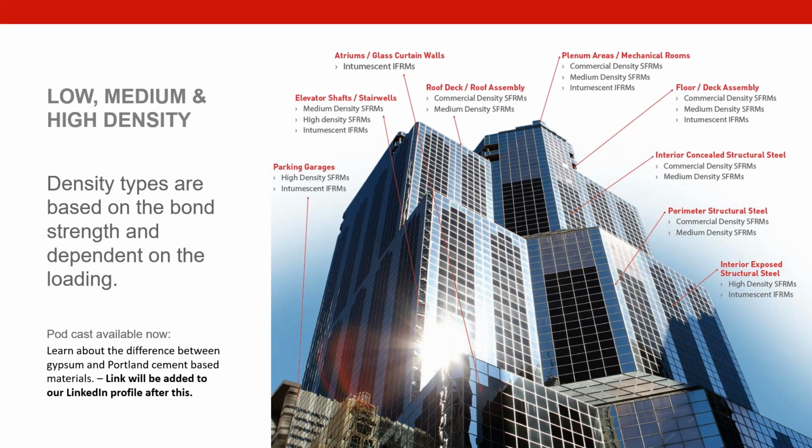split in between the different types of fire rating materials depending on where in the building that they are, what kind of bond strength is required, how much physical load has been put on them with regards to deflection and strength and loadings that you have within your structural steel. So you can mix and match where you want these materials to where they're best suited and to give you the most cost-effective solution.